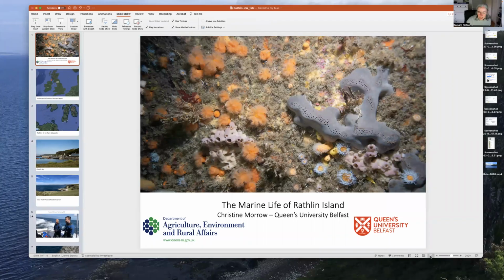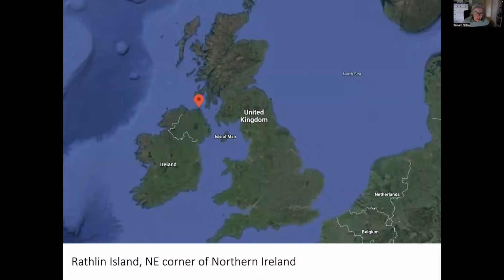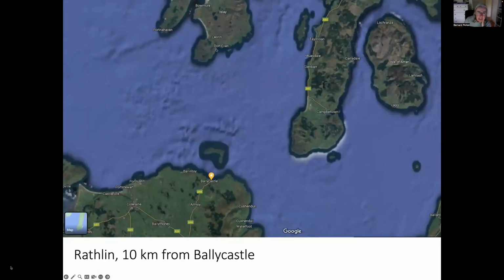The first slide shows a lovely bit of underwater scenery on Rathlin. Rathlin is an L-shaped island off the northeast corner of Northern Ireland. It's situated between Islay and Ballycastle, about 10 kilometres from Ballycastle, and this is the Mull Head Tower that you can see on the right.